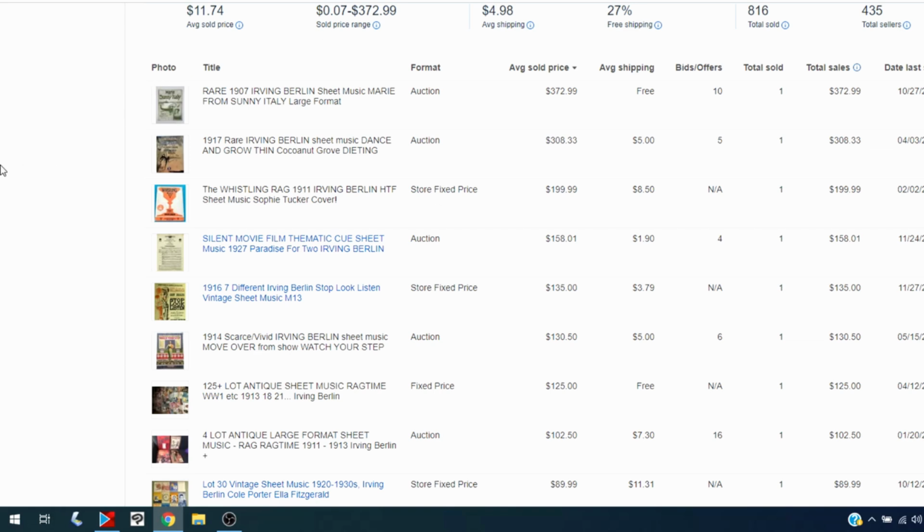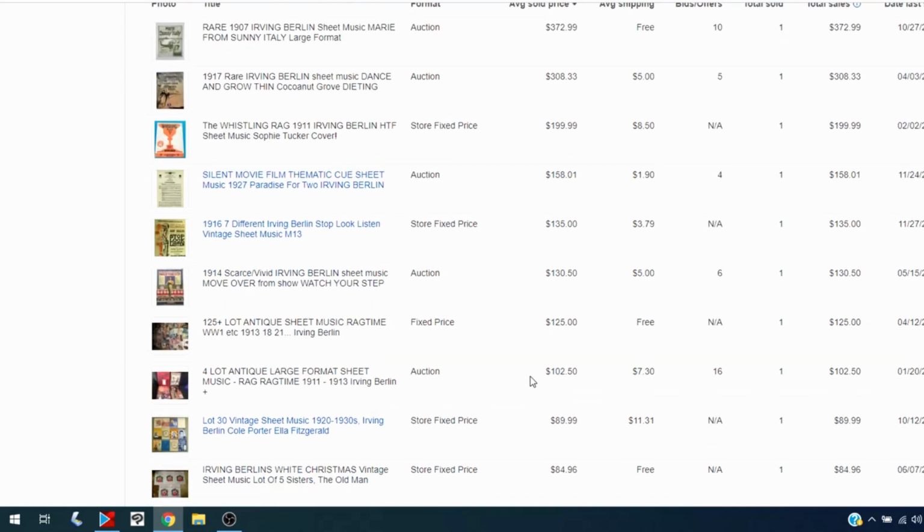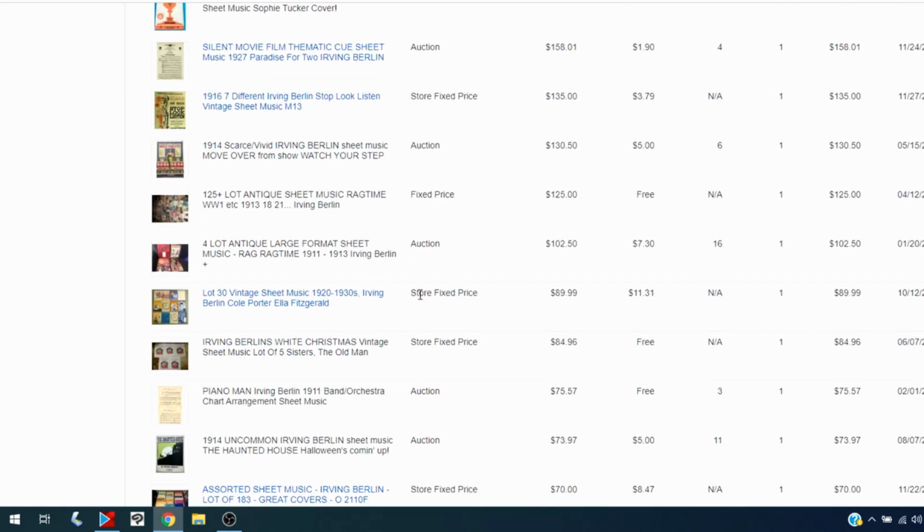You can always put them together in a big lot. Now, here's a big lot right here, 125, roughly $1 each. They used Irving Berlin to advertise them, 125 bucks. Free shipping, so you've got to say that many sheet musics is probably going to be about $5 shipped medium mail. So you have 120 bucks back out of it. So just look at these sometime when you want to research.